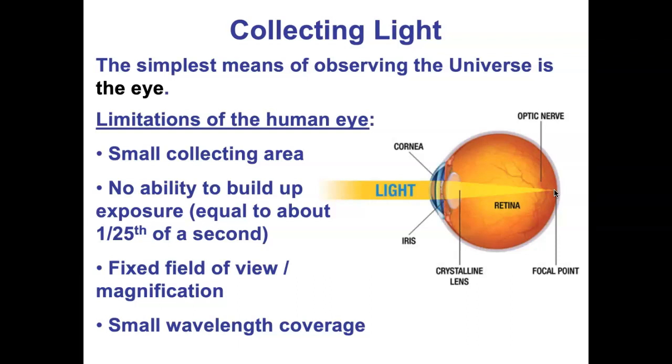If you could soak up light over an extended period of time, if you could really absorb light for several seconds, then something would show up and you wouldn't just see black. That was one of the huge innovations of photography, where you can take a longer exposure, expose that film, and soak up light so that it makes everything look brighter. Our eyes can't do that.